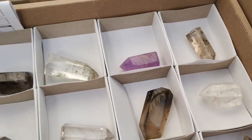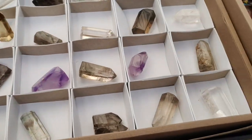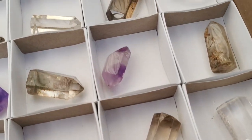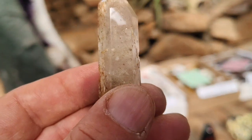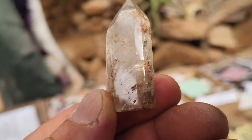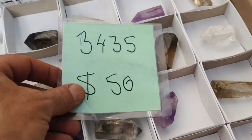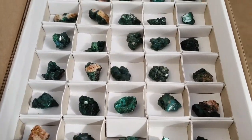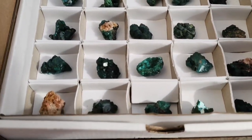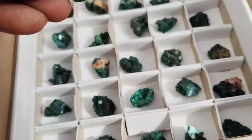This flat here weighs 640 grams. It's rated very good A and double A grade. It's going to cost $50. Is there anything else worth looking at here? Let's just have a look here. Very nice flat for $50. Flat's 435. On to some dioptase, all 35 little fellas, rated good, very good to A grade.